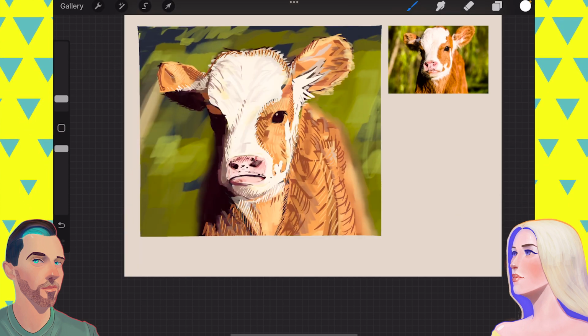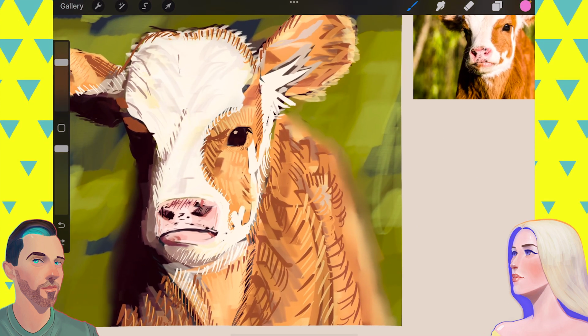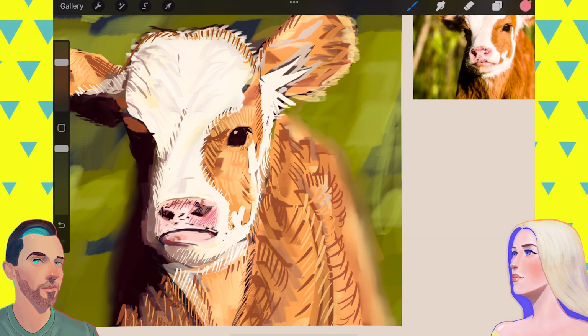To see better examples, but I also thought it was kind of giving a more fuzzy, kind of furry look. So I thought that was kind of a cool accidental thing that was happening from it. I like that.